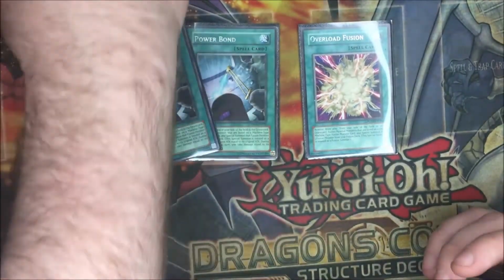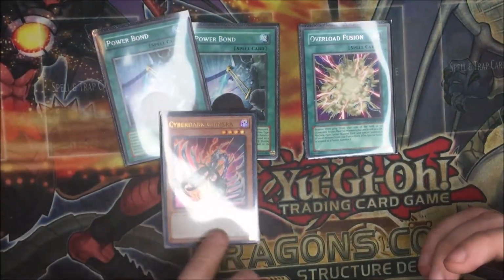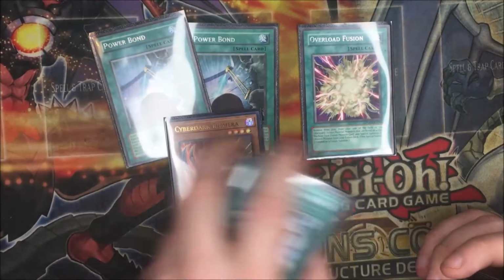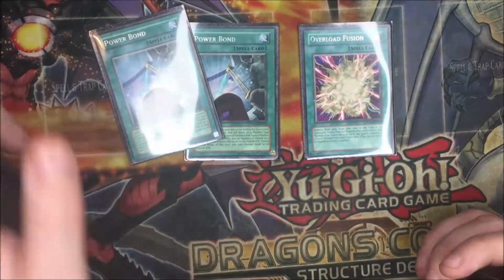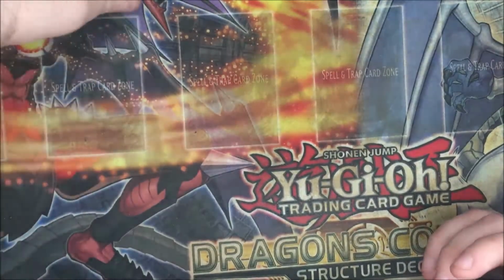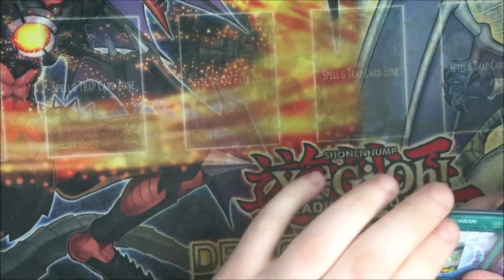Fun fact, if you have the Chimera and the Power Bond, like if this guy's on the field, basically it just makes it to where you can make it like this and still keep the effects of the Power Bond, so that's just super useful. So when your opponent's wasted all their negation, all you have to do then is make big Cyber Dragon win.